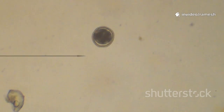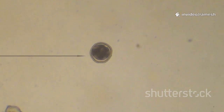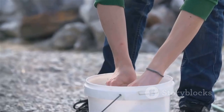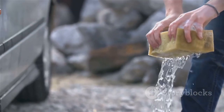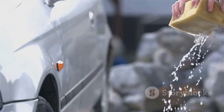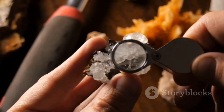They might not be as tiny as bacteria, but their infectious stages are, and they're big troublemakers for humans and animals. So next time you wash your hands, eat some bread, or even just breathe, remember, the world of microbes is always there, shaping life as we know it. Tiny but mighty. Who knew the smallest things could make the biggest impact?